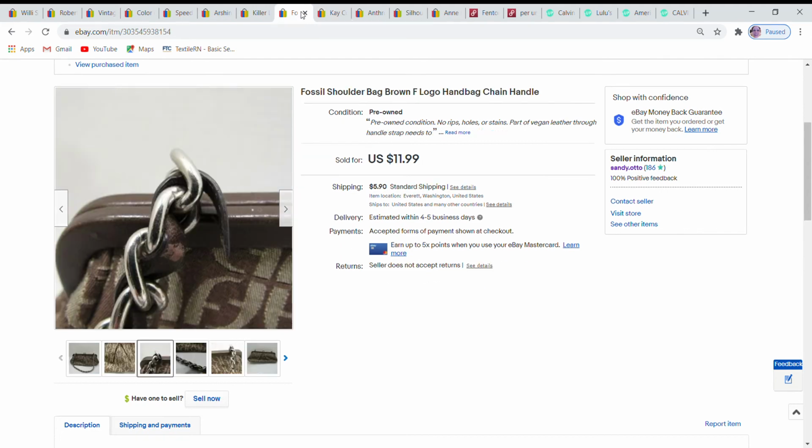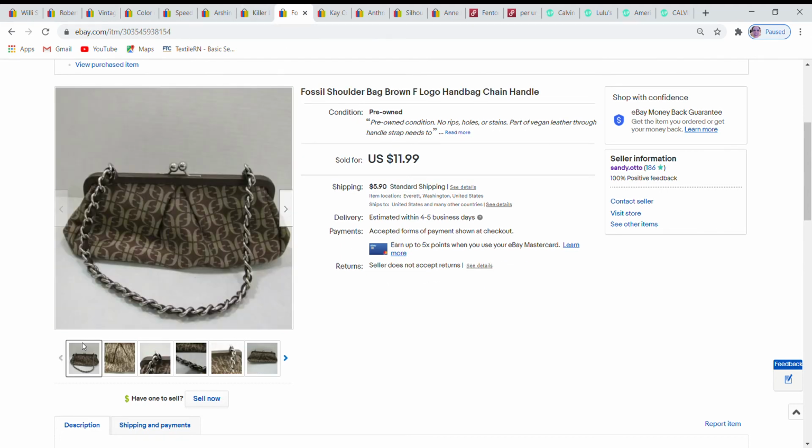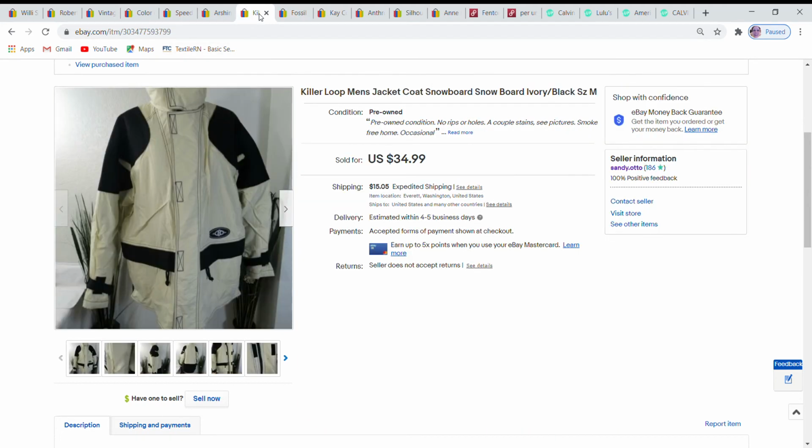So this top, this handbag, and this coat, I was able to fit them all into the medium flat rate box to ship out. So I was very happy about that because again, the handbag would have added more weight, and this definitely would have been over like a 3-pound box to ship. And so I felt that the medium flat rate was the best price for shipping on that one.